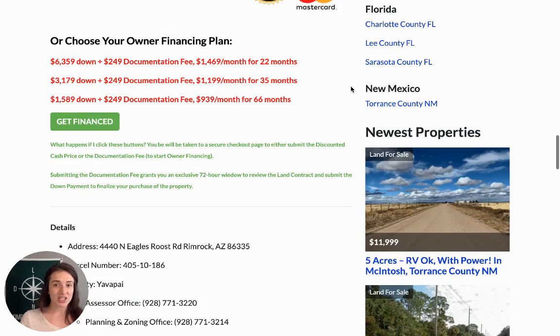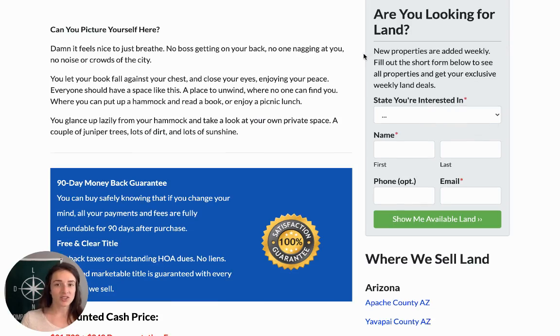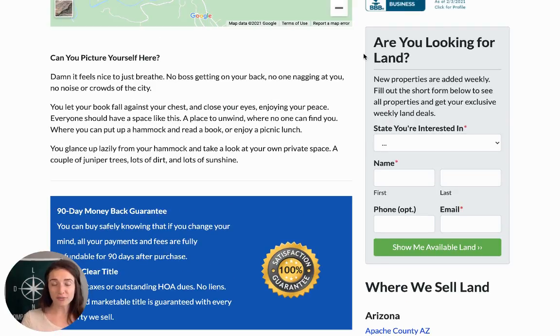While you're on the website, you can also leave your email address in one of these form boxes to get access to off-market land deals. Once a week, we email out off-market land deals for our properties. They're just for the people on our VIP email list. So if you want to save some money on your next land purchase, make sure you do that.